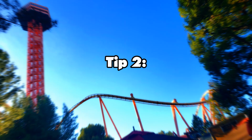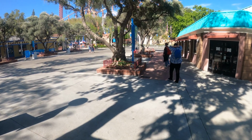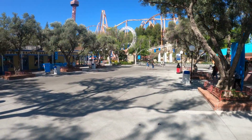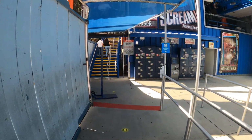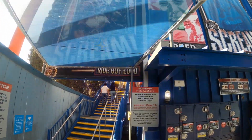Tip number 2. Bring only what you actually need inside the park. As I mentioned in the previous tip, parking can become a bit of a hassle if you aren't one of the first people to show up to the park. Also, lockers everywhere in the park, including the main ones at the front, at least at the time of recording this, are not available for usage, likely to reduce the spread of germs.